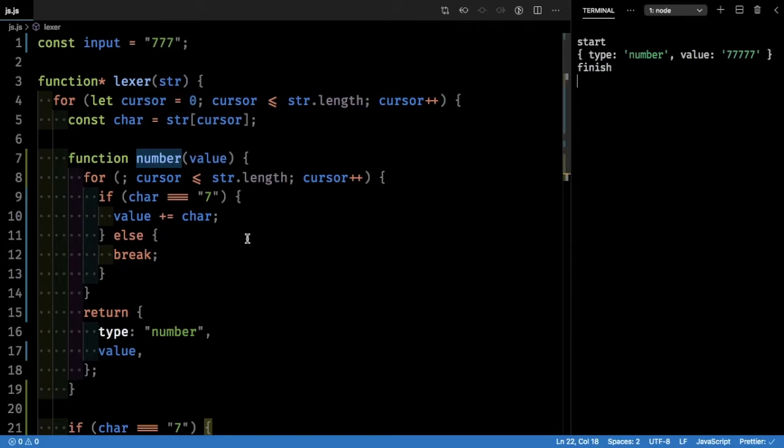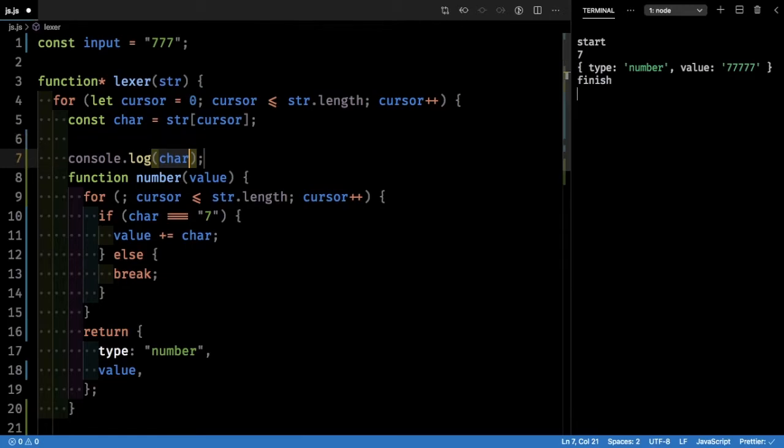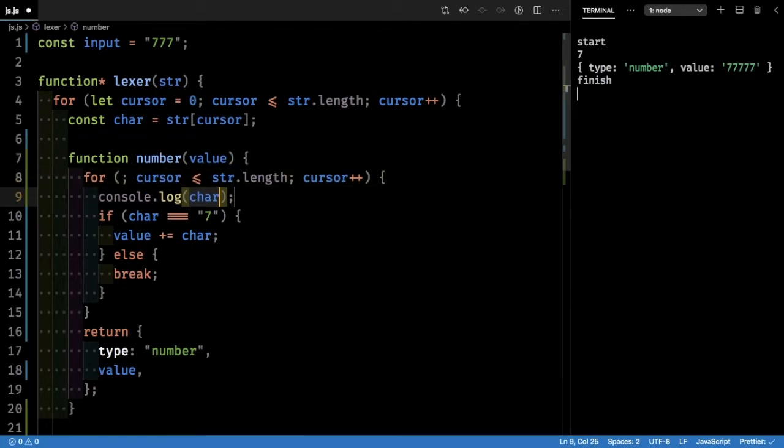Okay, let's be a little debugger. We come to the lexer, we give it this string. What we can do is at least tell what we get. Okay, so we have only one hit in the outer loop. That's very good. And then within the internal loop, we have it 4 times.